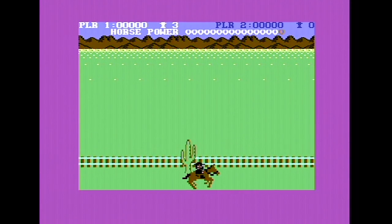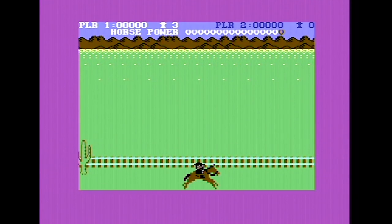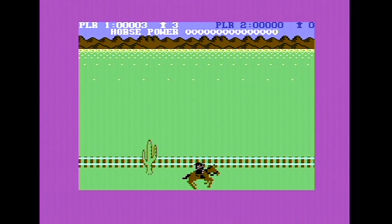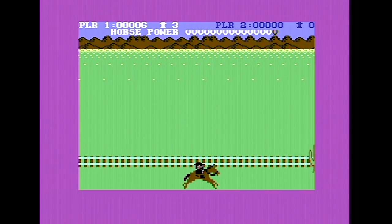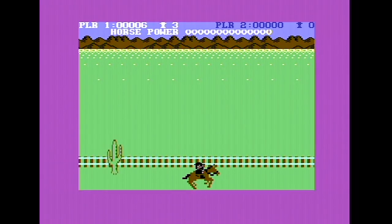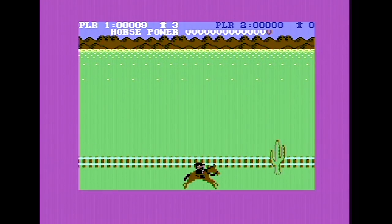And you might be thinking this is a rip-off of Kane, and perhaps it might be, or the train slash horse section in that. But you can move up and down, which you need to if you want to avoid the cactuses. Now, don't ride too fast, because you'll hear the train approaching. You're not catching up with the train, it is about to go past.